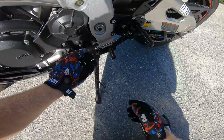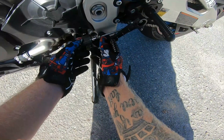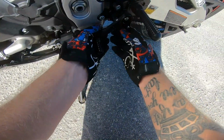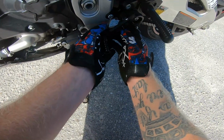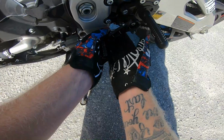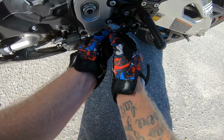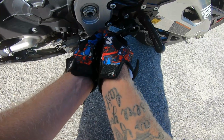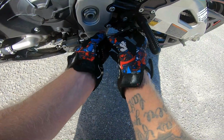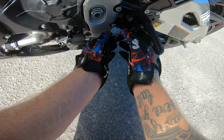Well, here I am. The maiden voyage and the shifter fell off. So that's always good. So I need to go this direction with it, I think. Right? Oh, nice.